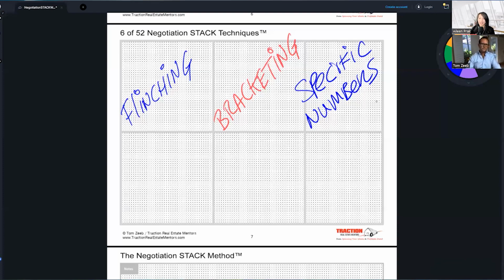So it's flinching, bracketing, and using the specific numbers. Yeah. I put those three first. Those are my three all-time favorites. I cannot think of a negotiation where I have not used all three. And that's every single real estate deal and quite literally everything else. I flinch all the time. I'm always bracketing and I'm always using specific numbers.